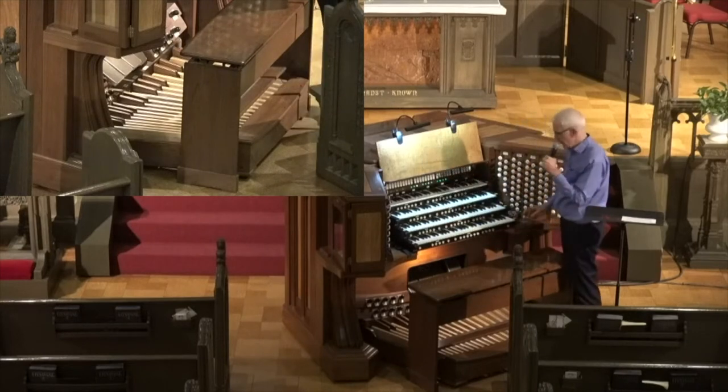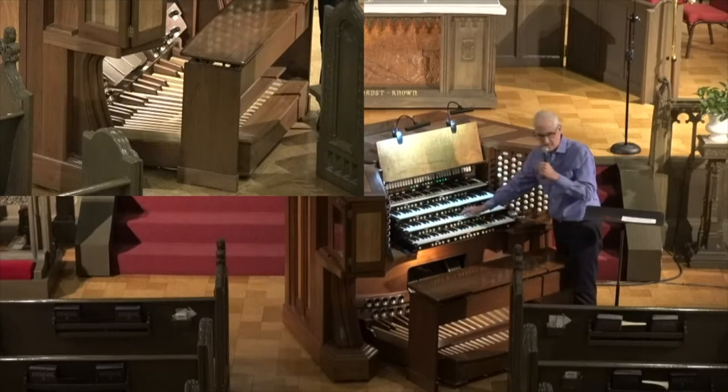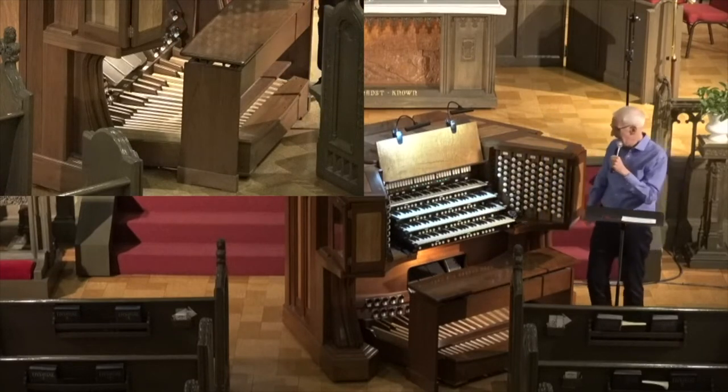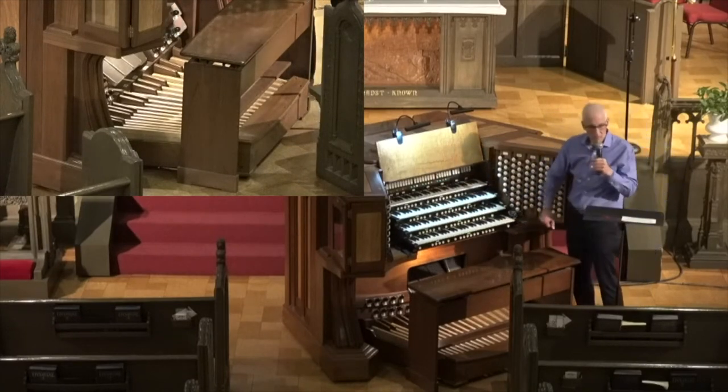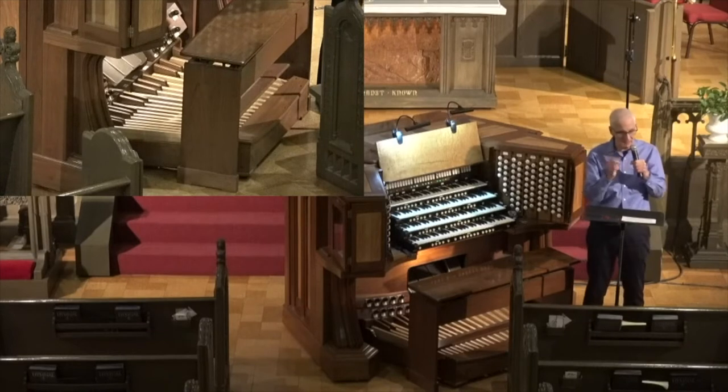Some are wider, some are narrower. The wider ones sound like this. But those are all flue pipes, okay? Those are different from the other major construction, which are reeds. They actually have a beating reed.